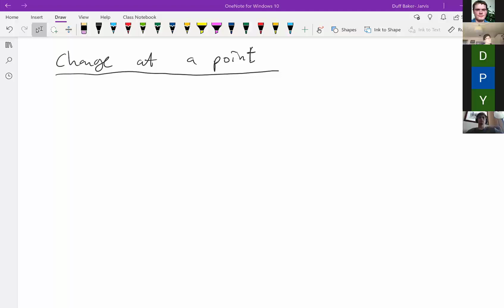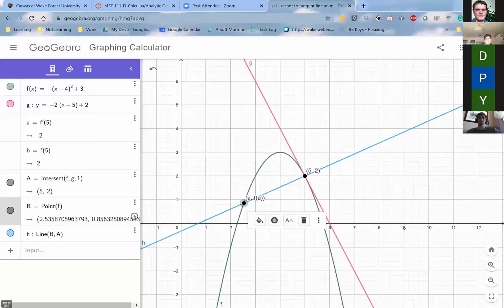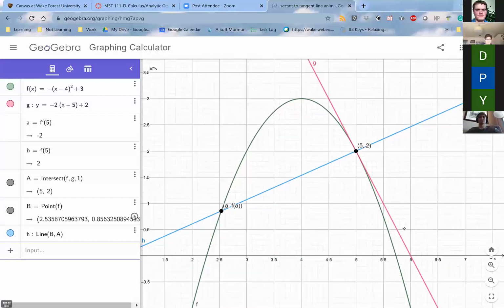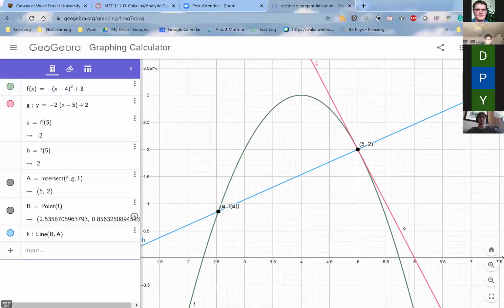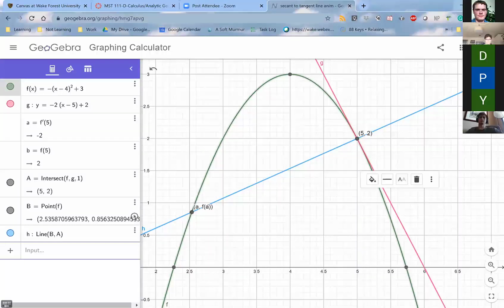Okay, so here's a situation. Imagine that the green line is the position function. This one's an upside down parabola instead of a right side up one like we had before. And we're interested in knowing how quickly the function is changing at the single moment where time is 5, right? So this point here that I'm moving around, 5 comma 2.